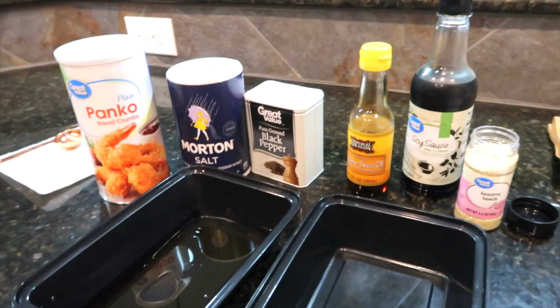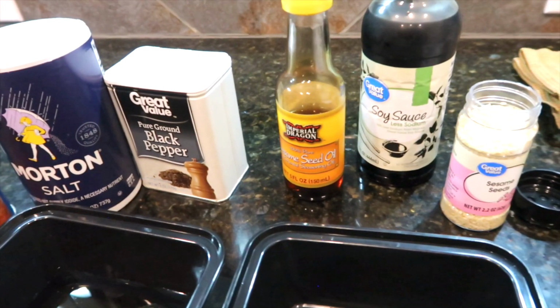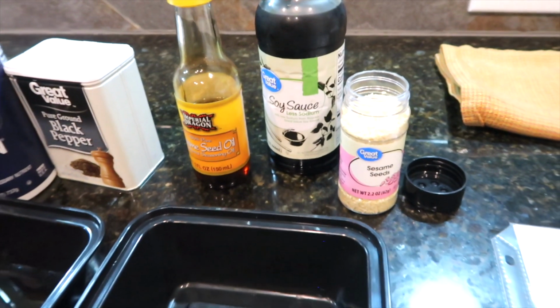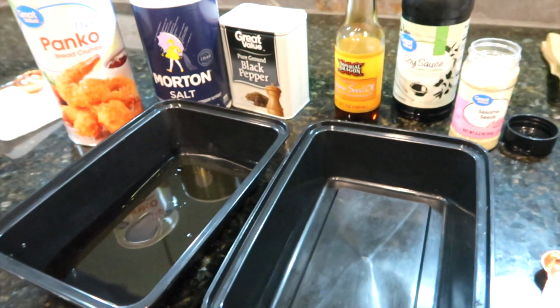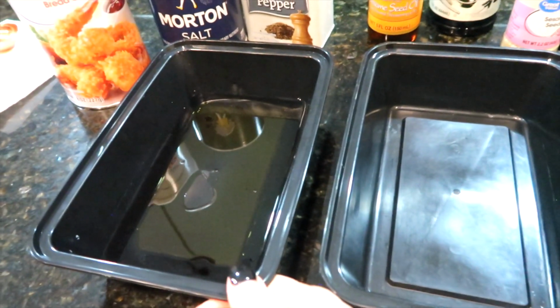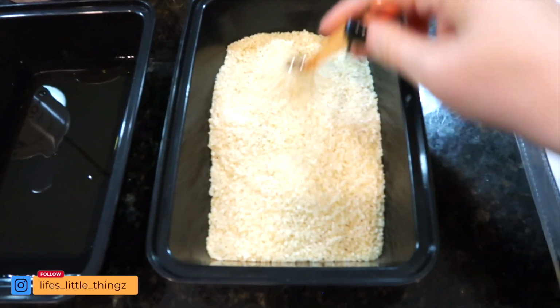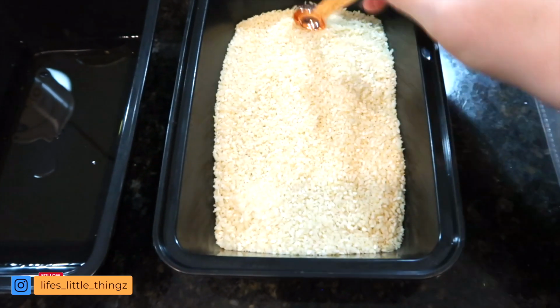The ingredients for tonight's dinner are panko, salt and pepper, some sesame seed oil, soy sauce, I use the low sodium, and then sesame seeds. I'll have all the instructions, measurements, everything will be below this video. But in one bowl, I have equal parts sesame seed oil and soy sauce. And then in this bowl, I have some panko breadcrumbs, sesame seeds, and a little bit of salt. Mixing that up really good.